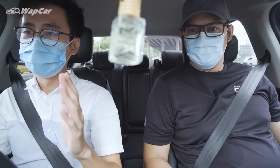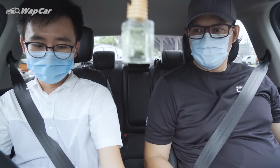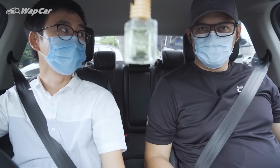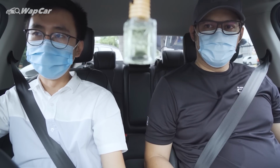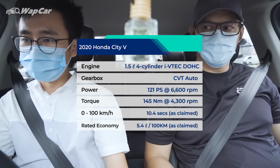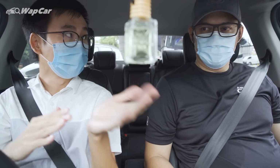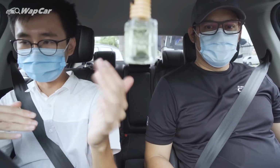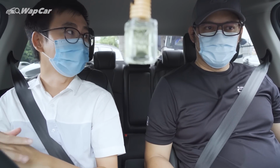Okay, so quick stats on the Honda City: 121 horsepower, 145 Newton meters of torque. It's about the same power as the previous generation City engine, but the only difference is here you've got the dual overhead cams. You have driven the previous generation City too, right? You've been driving these two cars back to back. How do you feel? What are the improvements?